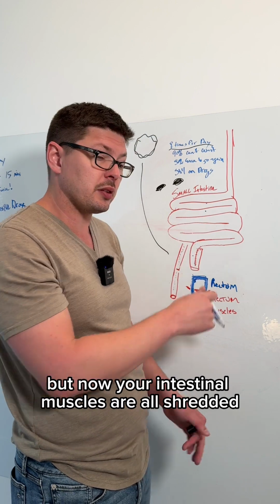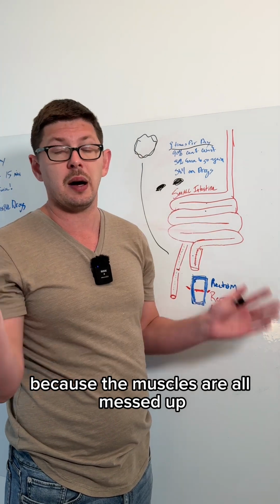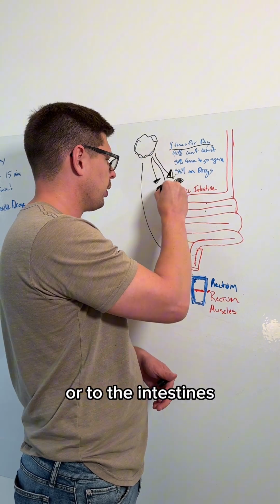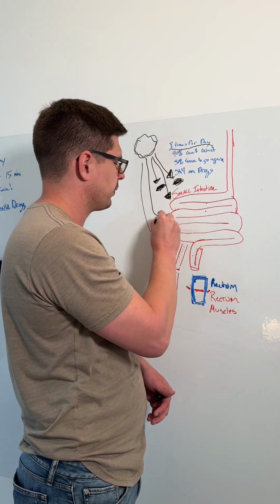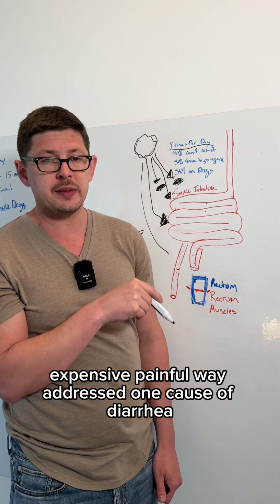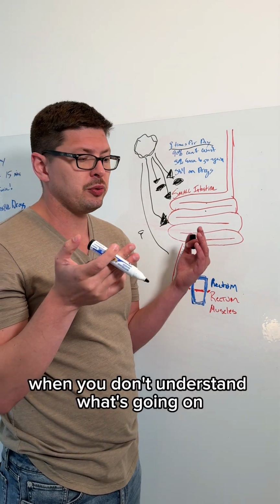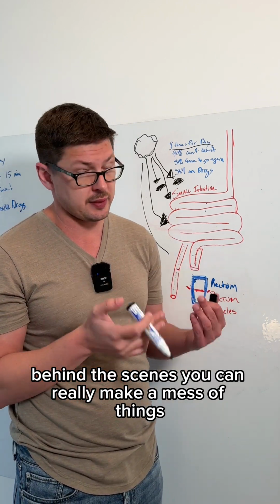But now your intestinal muscles are all shredded and they physically can't hold in a stool because the muscles are all messed up. But you could also have your brain sending a signal to the pancreas that is causing diarrhea, to the gallbladder that's causing diarrhea, or to the small intestines that's causing diarrhea, or the intestinal muscles. So you've only, in one really crap, expensive, painful way, addressed one cause of diarrhea. When you don't understand what's going on behind the scenes, you can really make a mess of things.